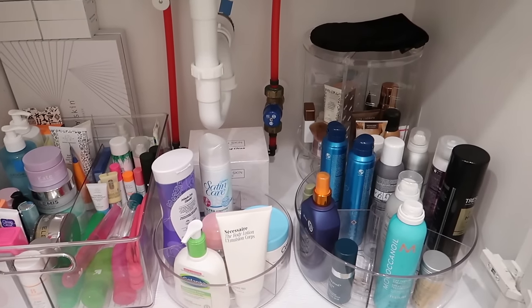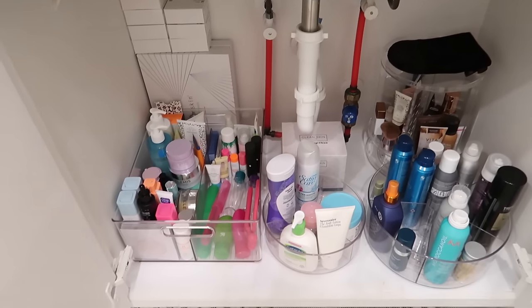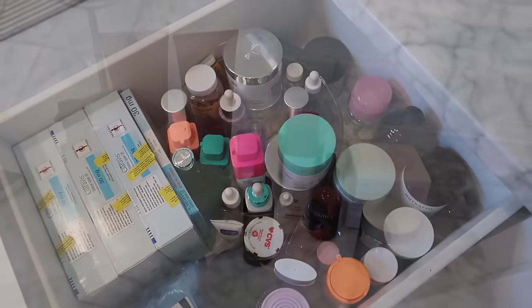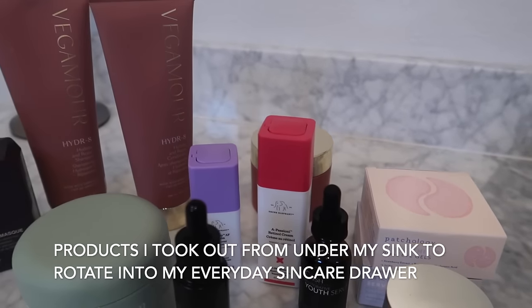Okay, everything looks so much better under my sink. Now it's time to move on to my everyday skincare drawer. This is a hot mess right now. I mean, it's pretty organized and I know where things are, but I can definitely do a way better job than this. So that's what we're gonna do right now.